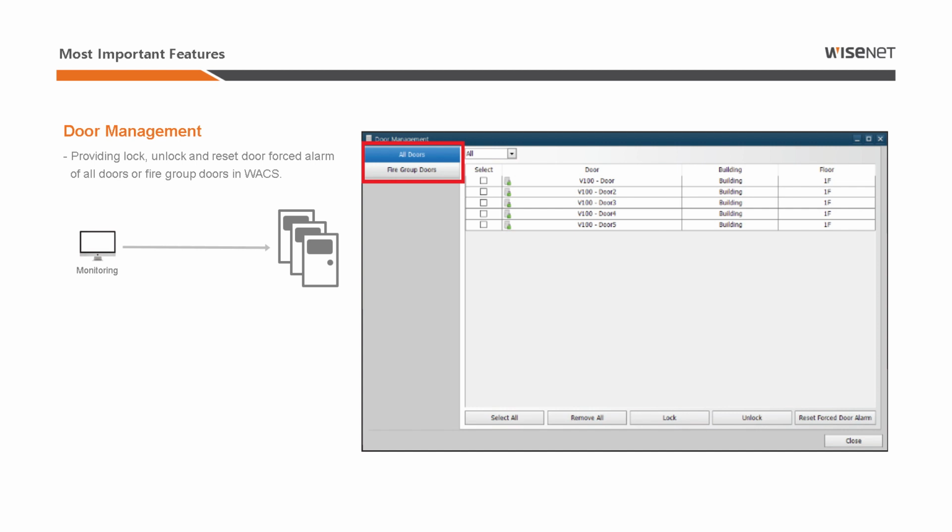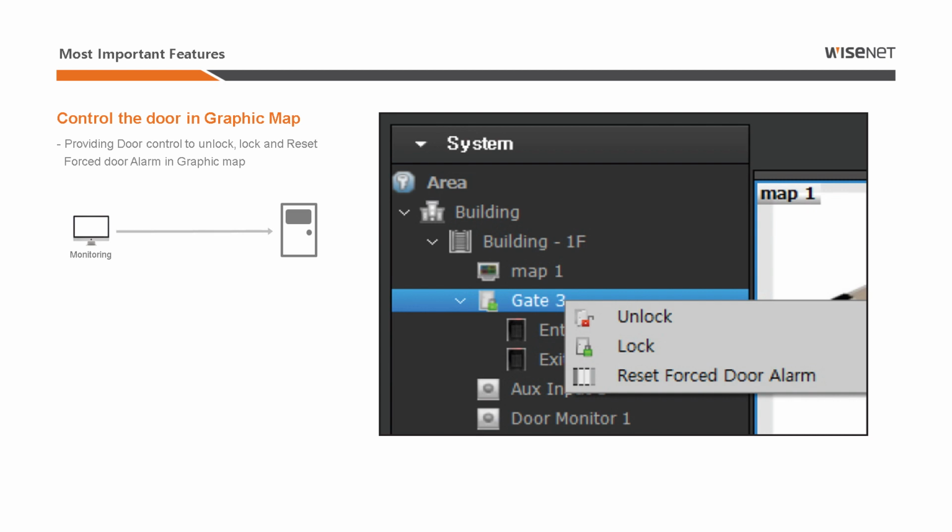Ideally, it is used in case of a fire alarm, when all the doors are open. You don't have to manually go and lock each door. You can just select all, lock them, and reset all the forced alarms. Also in the client interface, you can directly right click on the door and select whether to lock or unlock or reset any forced door alarm. You can do this from the map as well.